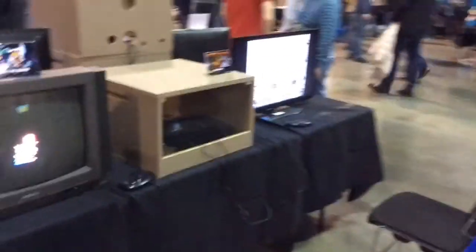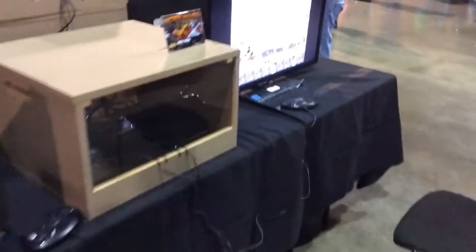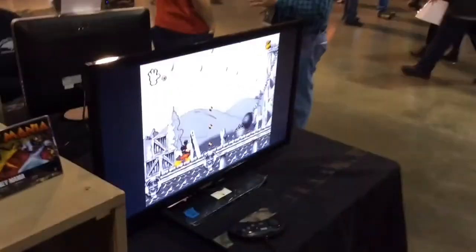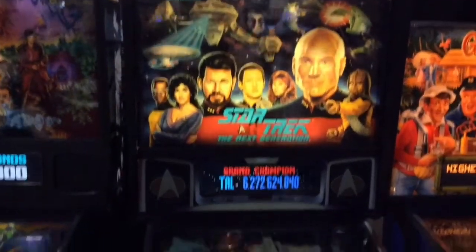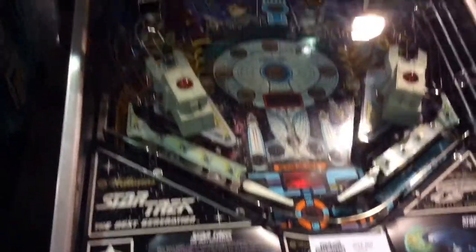Wonder Boy. Oh yeah, here we go. Mickey Mania. Oh, this is a fun game. Played some Star Trek The Next Generation pinball. It was a lot of fun, even though I didn't do that well. Still awesome to play.